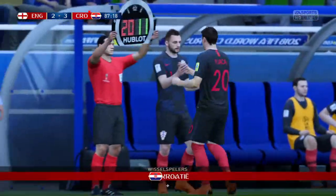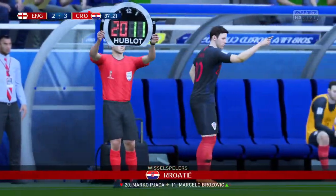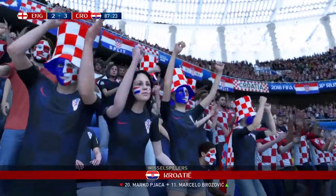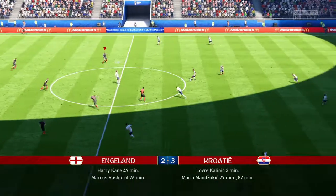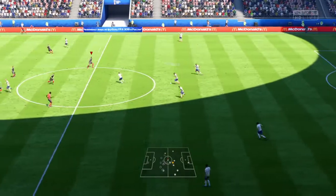Now takes his leave of the game, having had an impact on the game. Well, you don't get too many players of this calibre these days who can play on the wing and track back as well. He's got a good work ethic.